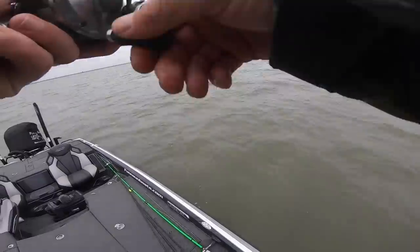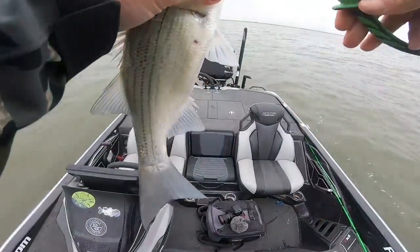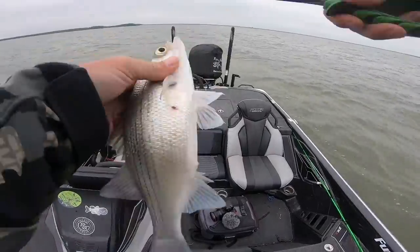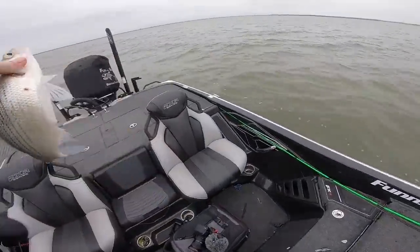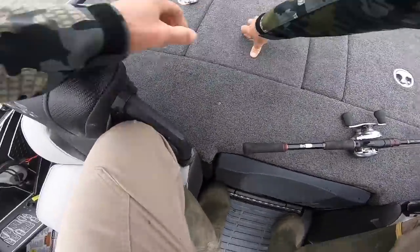Come on now. Get up in here. You are just glued on the bottom and did not want much movement. This fish is warmer than the air. So strange. Okay. Join the party in there.